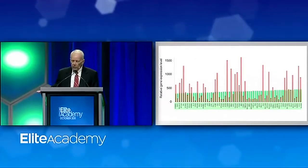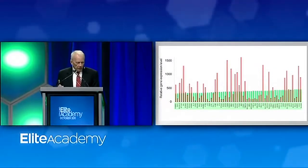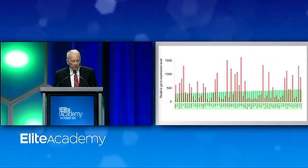So it's just like tuning a piano. If it's out of tune, it can be either direction. You've got to get it right back to where it should be at the precise frequency. This is a rather dramatic presentation of only 60 genes.